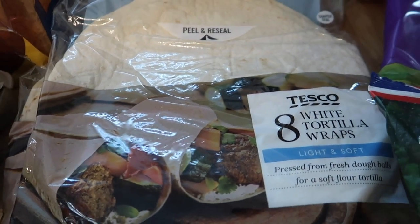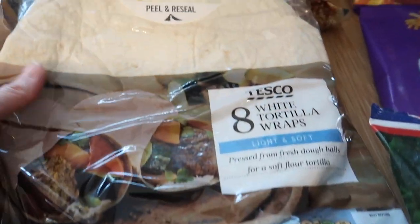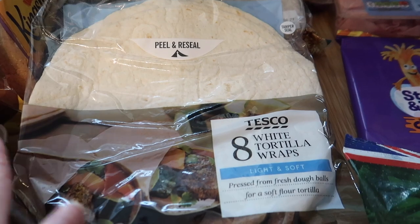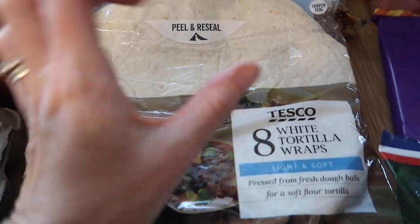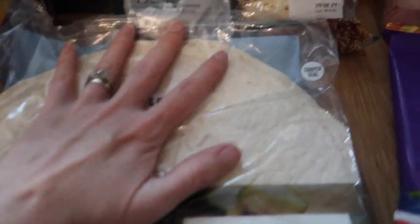I wish we did giant ones. I don't know if we do in the UK at all, but these are like normal size. I would like the slightly bigger ones, because I think by the time you put rice and salsa and pork and then try and fold it over, they end up with not a lot of filling in them. But I got two lots of those anyway.